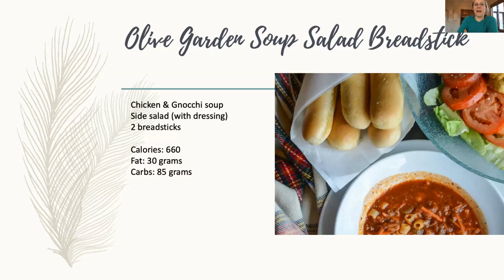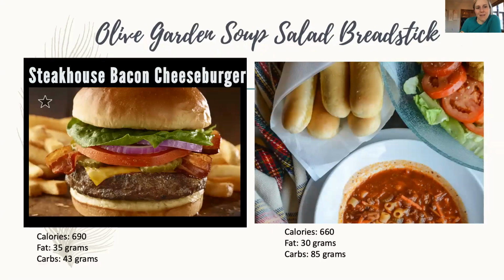Olive Garden soup, salad and breadstick with chicken gnocchi soup and 2 breadsticks: 660 calories, 30 grams of fat, and 85 grams of carbs. Let's compare that to that steakhouse burger. You guys, it's worse. I can't even tell you it's better. It's worse. So 666, 30 grams of fat, 85 grams of carbs. Like these are probably up there, you know? So pick wisely, I guess.